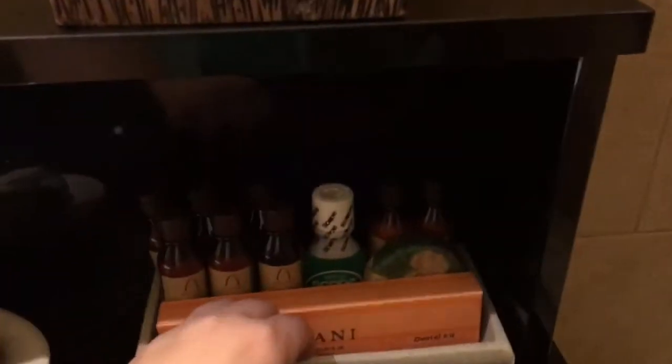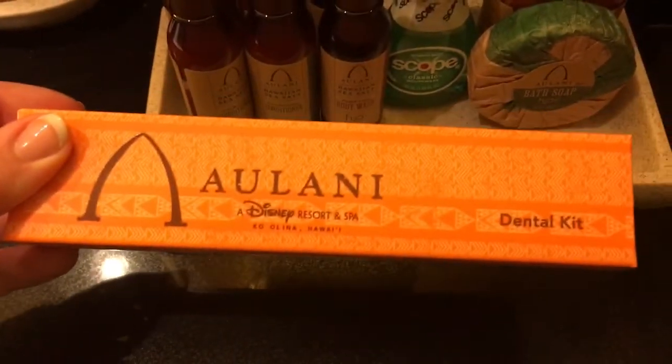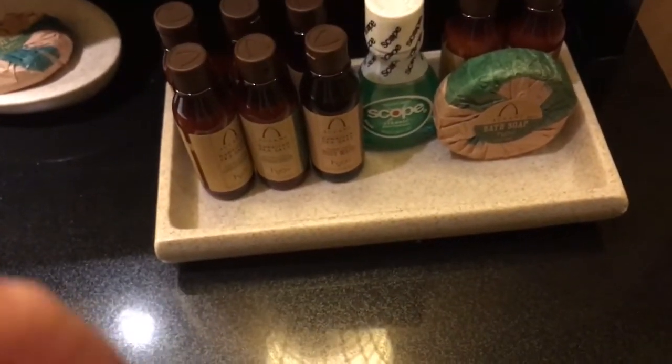They have robes we can wear. And look at all this little stuff. We got a dental kit. I wonder if it's Mickey Mouse. That'd be cool if it was. Probably not, but no, it looks like it's just a clear one. Oh, and there's two of them, because there's going to be two of us sitting in the room.